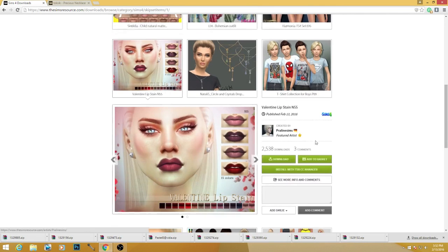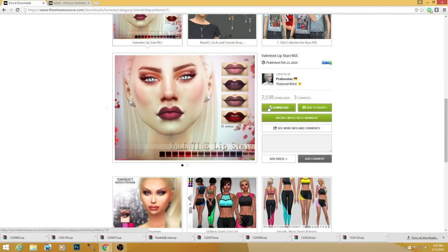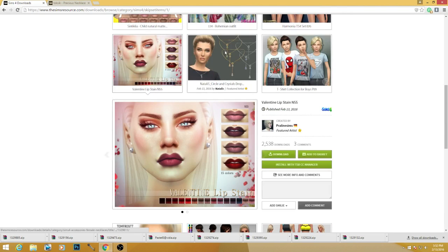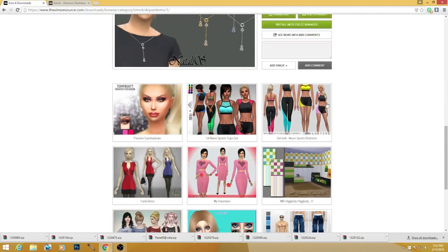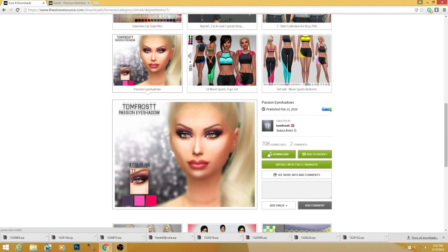Wow, we got a lot of stuff actually. I wasn't expecting it. So a Valentine's Day lip stain. You can use these literally whenever you want. And then they're beautiful. Jewelry set by Nathalias and Passion eyeshadow. These are actually really gorgeous. So I'm going to grab those two.